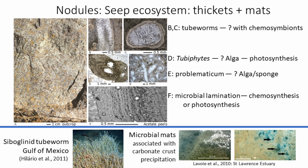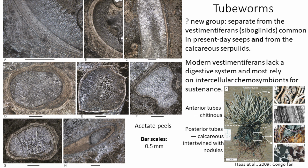And here you can see these tubeworms in the Gulf of Mexico and these microbial mats in the St. Lawrence Estuary. These white areas are carbonate precipitation around the mats. And the greenish here are the mats. The green is the mats. I'm not too sure. It'll be a couple of hundred metres probably deep there. But it was thought that these tubeworms, I'll just go on to the tubeworms now, only occurred below 200 metres. But they've been found now right up to 20 metres water depth or even shallower. So that idea has been debunked in the modern seas.